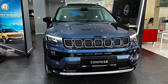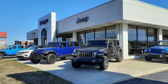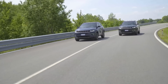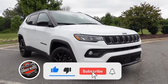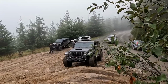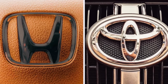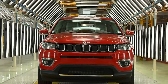Another major problem is Jeep's brand identity. When people think of Jeep, they think of off-road capability, rugged styling, and vehicles built for adventure. The Jeep Wrangler and Jeep Grand Cherokee embody that image, but the Compass does not. While the Compass does offer available all-wheel drive and some off-road capability, it does not have the same appeal as Jeep's more rugged models. Many buyers who want a Jeep expect something that looks and feels more adventurous. And for those who do not care about off-road capability, they often find better value in competitors from Honda, Toyota, or Hyundai.